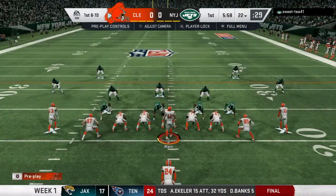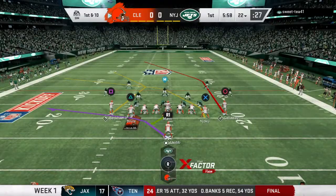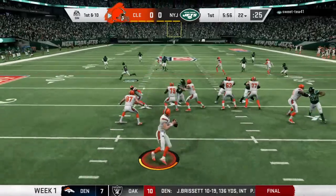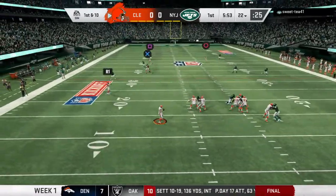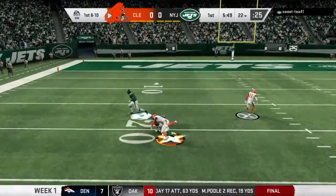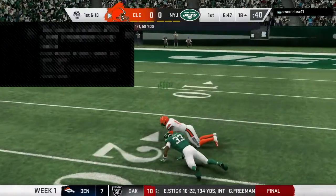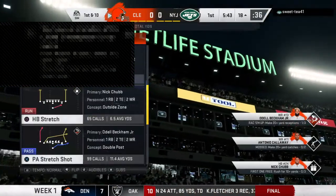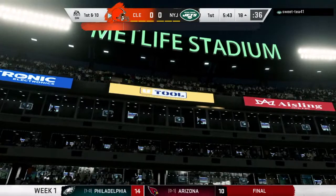Okay, ready? 53 is the mark. Blue down, blue down. Off play action. Oh, he's going to air it out right away. It's caught inside the 25. And DP goes into Jets territory before being taken down.